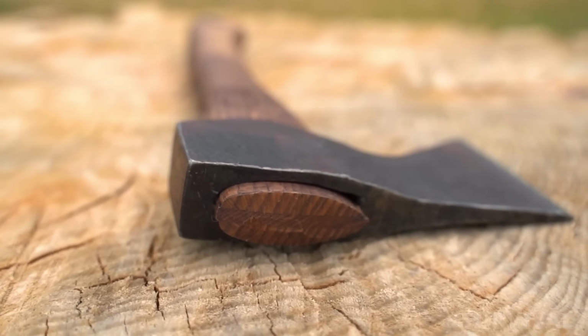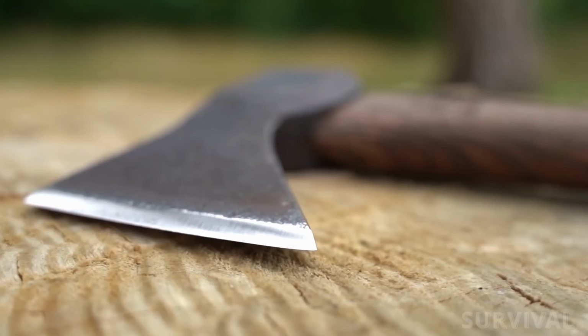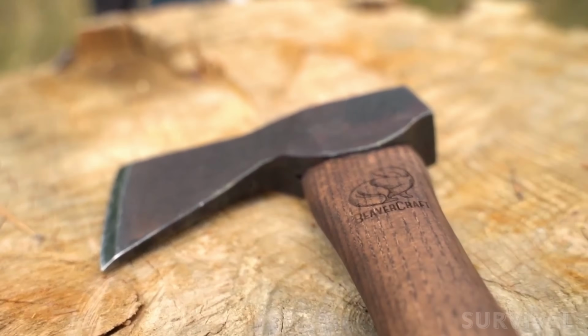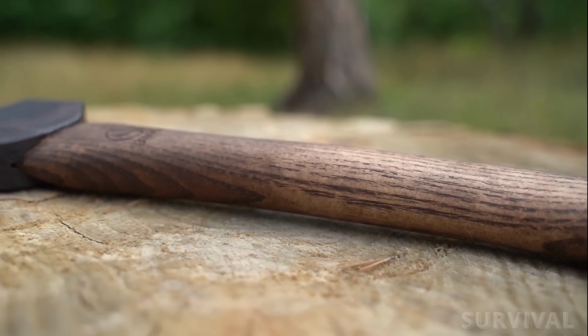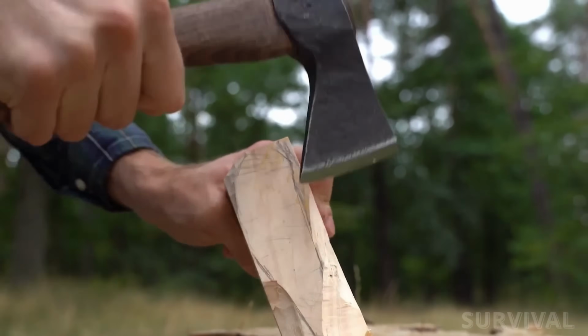Made from 1.5 pounds of hand-forged 1066 steel and featuring a 2.95-inch bit, the head of the AX1 has been hand-blackened to help stave off corrosion as well as reduce friction. Additionally, the 10-inch Ashwood handle has a slight bend to increase the ease of impact as well as overall ergonomics, so you don't tire out too easily.